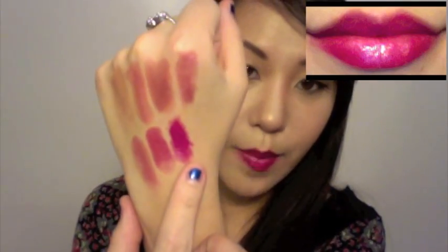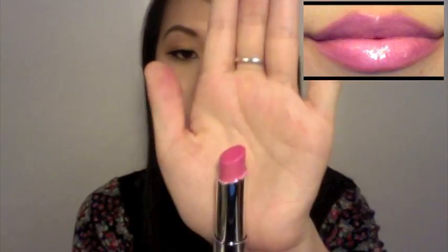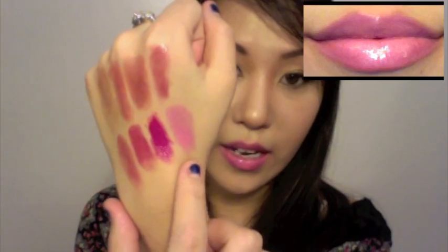Yeah, so here's Lollipop. This next one is Strawberry Shortcake, and this one is just like a really light pastel pink color. This one does not have any shimmers in it. This is a cool tone light pink color, and this kind of reminds me of the light pink colors that Nicki Minaj always wears on her lips. And here's what it looks like on my hand.